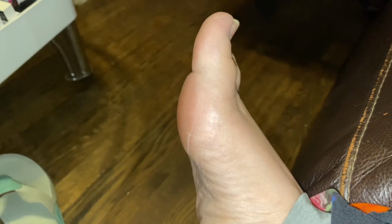I've been trying to take a nap all afternoon, and I can't because my feet are burning so badly. And I just don't know what to do. They just hurt and burn. And I took some medication for pain, and it's not helping, and I don't know.